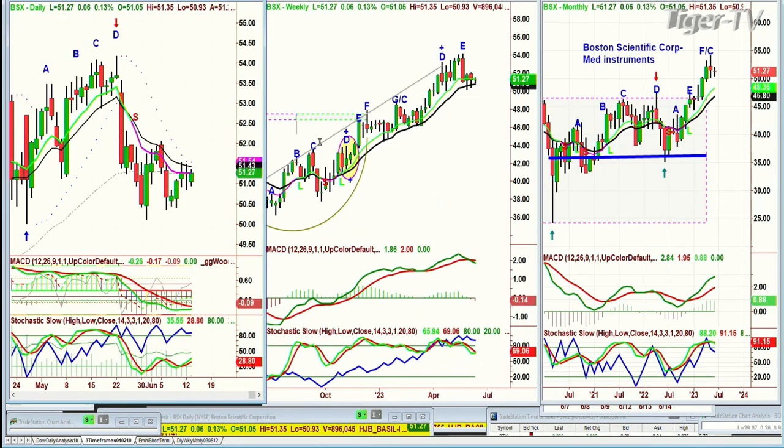There it is, Boston Scientific. Oh, that's the same pattern in miniature. The Google is in miniature. This is a bigger one. It made a peak D, then a sharp pullback from the 54s down to the 50 area, bounced up to 52, just under 52, and now it's gone sideways. You can see in the weekly, and this just suggests that some of the leadership that we've seen, and that could include the PPA, that's the aerospace area, takes a bit of a breather here.